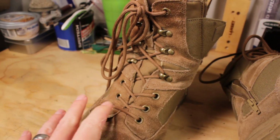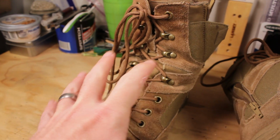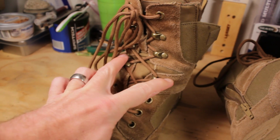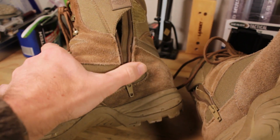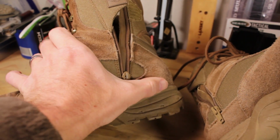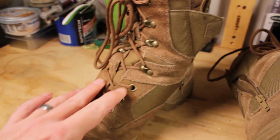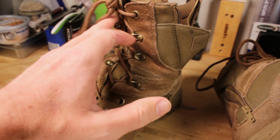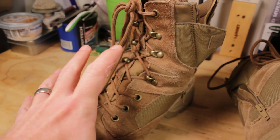A lot of the time I like to put a little bit of extra tension at various points in order to get that best fit. For example, I like to usually put a little bit extra right here so that it kind of pulls my foot down and pulls my heel down into the bottom here so I don't get a lot of play. And maybe I loosen things up a little bit here, maybe loosen things up a little bit here, and these laces do seem to stay put pretty well.